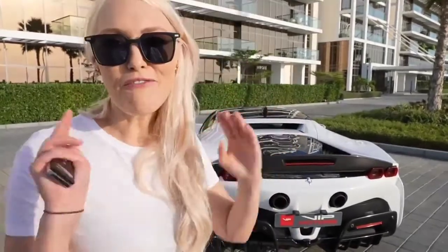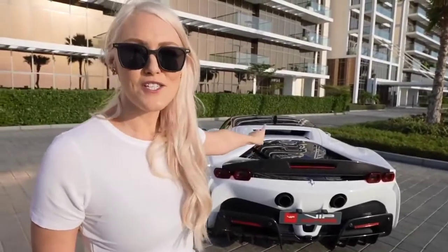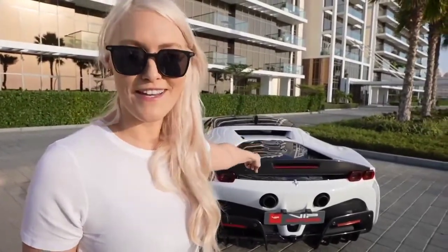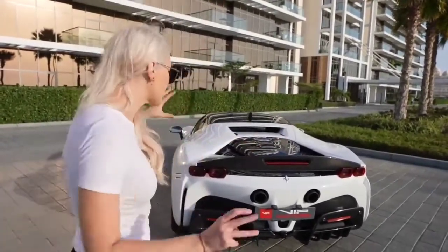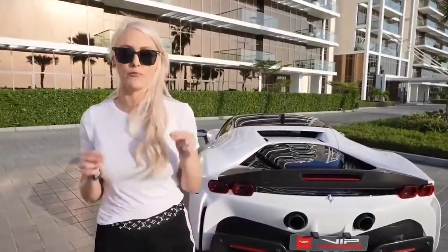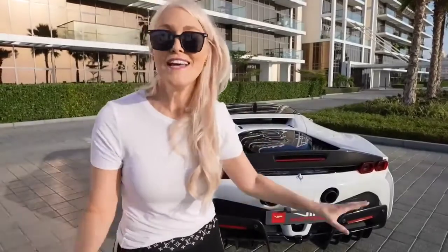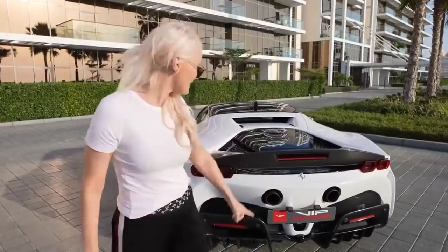So, LaFerrari is about $2.5 million. This right here goes for just over $500,000. Now, because it's so difficult to get your hands on one of these babies right now, there is a little bit of a premium. So the guys at VIP Motors are selling this for $860,000, but it's because it also has the upgraded package that I'll talk to you guys about as we go around the car. Let's start at the back.